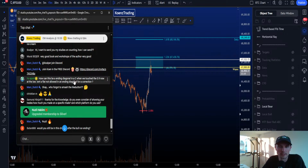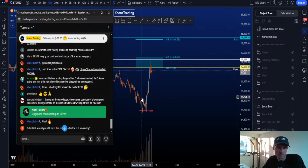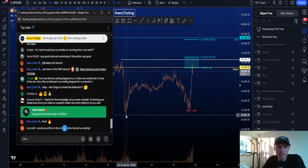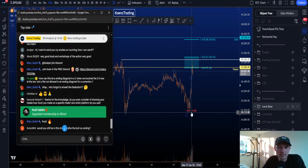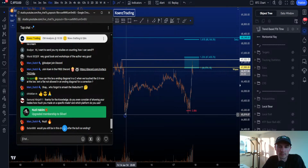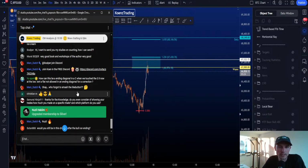How can this be an NNC when we touched 0.9? As long as the low isn't taken, a zigzag is still a possibility, as the 0.886 is a target for a zigzag. So the invalidation for a zigzag is taking out this low. And on most charts, that didn't happen. So that is why at least a zigzag is still considered.